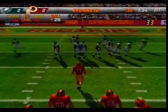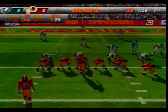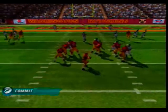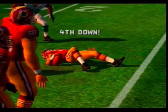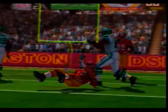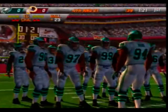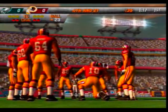Ninth play of this drive. They're inside the 20. Rolling right, under pressure. Fisher right after the quarterback from his defensive end spot. The sack really helps in the game of field position. It puts them in a long yardage situation, and that gives the advantage to the defense.